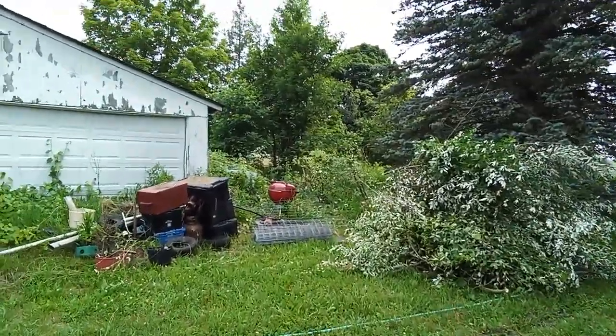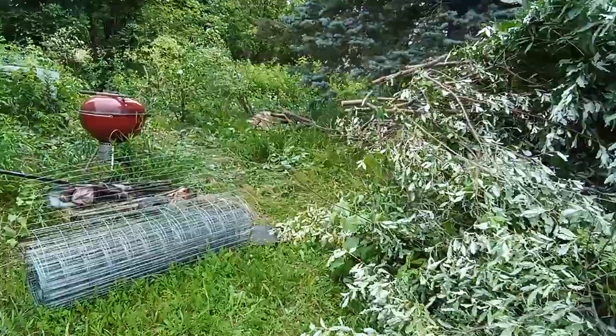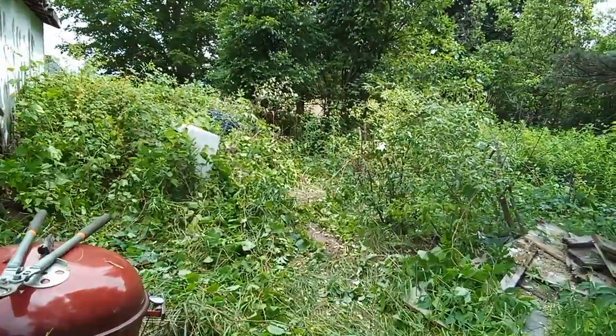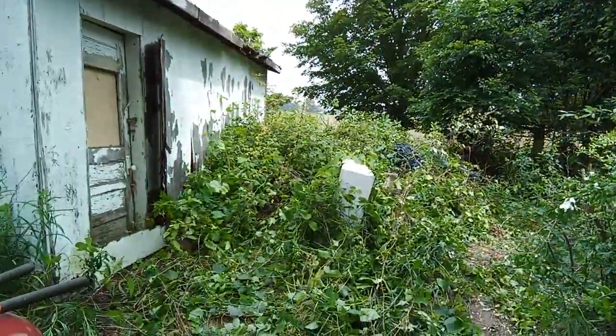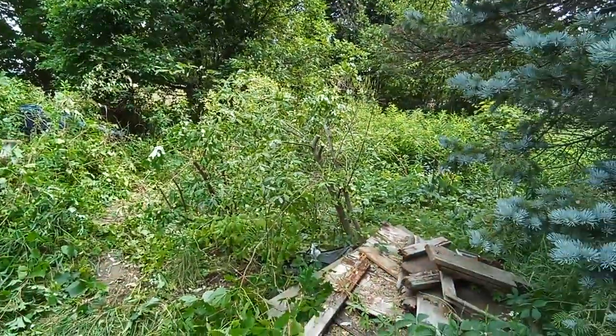Well, it's just after 11:30. I'm not sure how much time I'm going to be spending out here today, because I do need to take measurements and start budgeting, run up some estimates of how much the fencing and the posts and everything are going to cost me. But I just wanted to show you where I'm at with this.